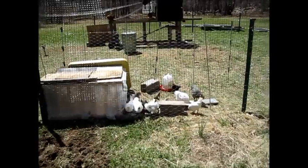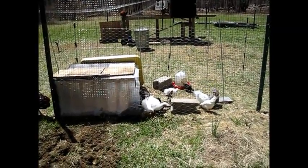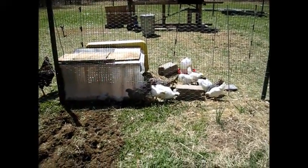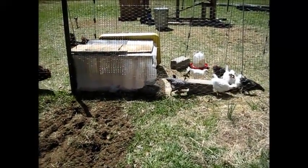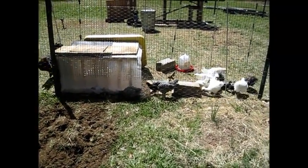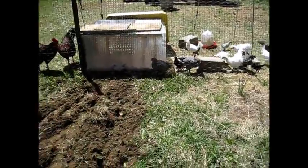Must have stirred something up because the babies are excited. Oh, they got worms. Look at that. They're excited. I can't believe the worms are crawling out over there already, but anyway, got them all excited. So I shut it off for now.